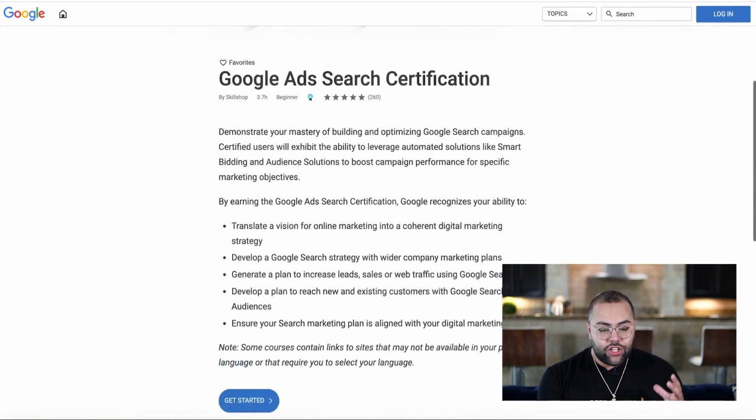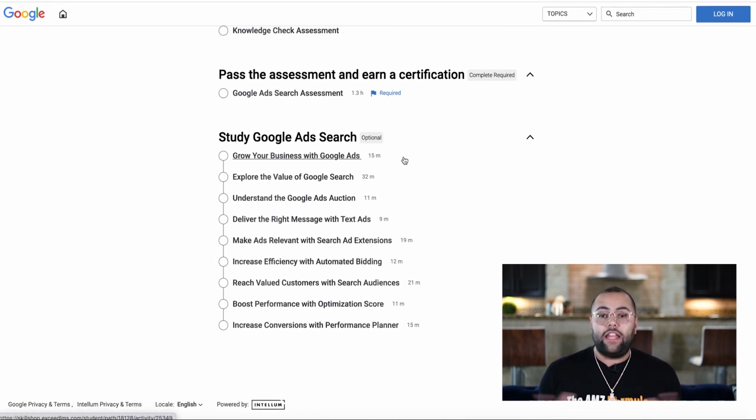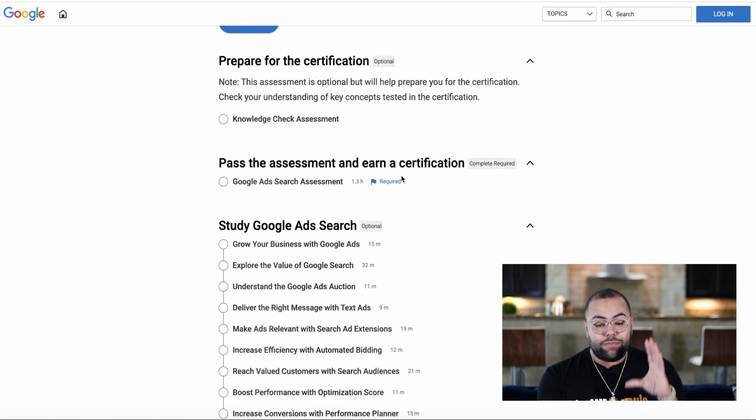So once you click on the certification, you can scroll down and you can actually see the curriculum. So it says study Google Ads Search, and it's gonna show the optional curriculum. If you are a beginner and don't know anything, you're gonna wanna go through the curriculum. You're gonna wanna familiarize yourself with everything, and make sure that you are bringing yourself up to speed prior to applying for the certification. If you already know a thing or two, you can actually go ahead and take that test, and this is going to let you know exactly where you are and what you need to brush up on prior to getting that certification. Now, in order to become certified, all you have to do is pass the assessment, and that enables you to earn the title of Google certified expert in this particular advertising field.